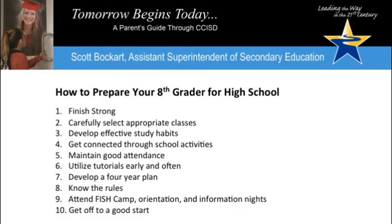Number 4, get connected through school activities. We always encourage you to connect in some way. Could be athletics, could be fine arts, some CTE programs. There's a wide selection of student clubs at the high school. Get connected in something that you're interested in. Just make sure that you're maintaining a balance and that you don't overcommit to too many organizations and too many activities. Number 5, maintain good attendance.